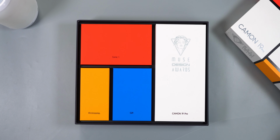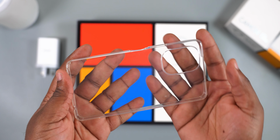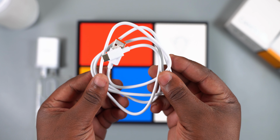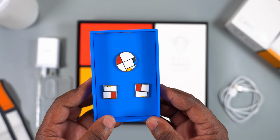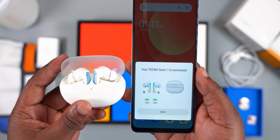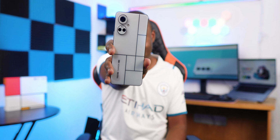The design is really nice, especially when you see it in person, and it's going to appeal to a lot of people. Now, looking at the package, you will know this smartphone is special. It comes with the usual accessories like a 33 watts fast charger, a TPU case, a USB Type-C cable, and now for the special items, it comes with a pocket square, cufflinks, a badge, and the TECNO Sonic One earbuds that sound amazing. Now, it's time to see what regular non-tech people think about the design of the TECNO Camon 19 Pro Mondrian Edition.